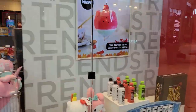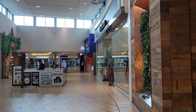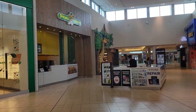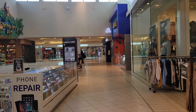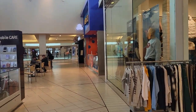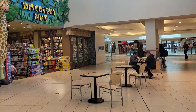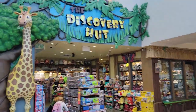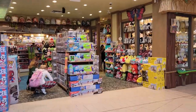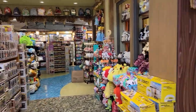There's Prime energy drink. There's been lots of controversy if that can be sold in Canada, which I didn't think that it was, but you can still see that it is for sale. I've seen it both at Showcase and at Sobeys. Discovery Hut, that's always a neat store.